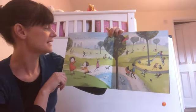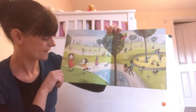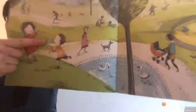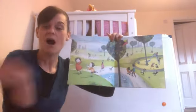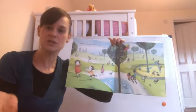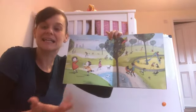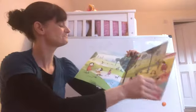My little brother likes looking for treasure. Tickly treasure. You see what he's got? He's got a feather. Tickly treasure. That's a describing word, reception. Tickly treasure. Treasure is the thing. Tickly tells us something about it.